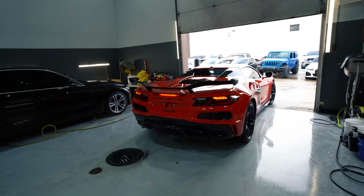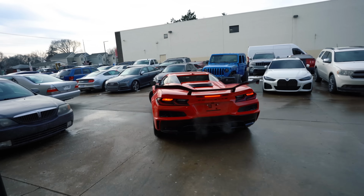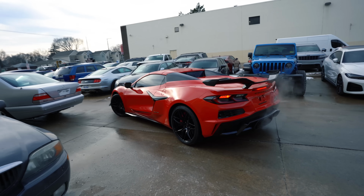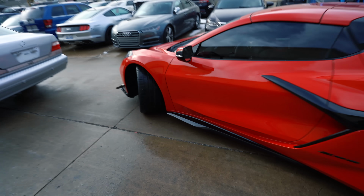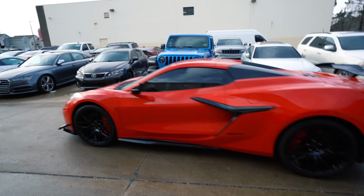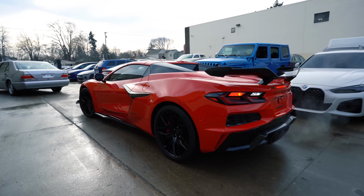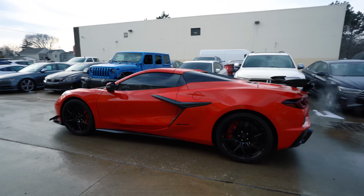Wow. That is beautiful. Look how beautiful this thing is. Even though I said it's not worth the $160,000, $170,000, it's still a beautiful car, and you just can't deny that. Wow. Look at those body lines. It's a beautiful car, and it performs.